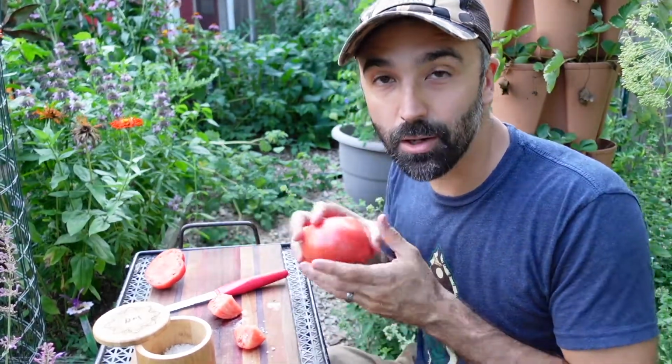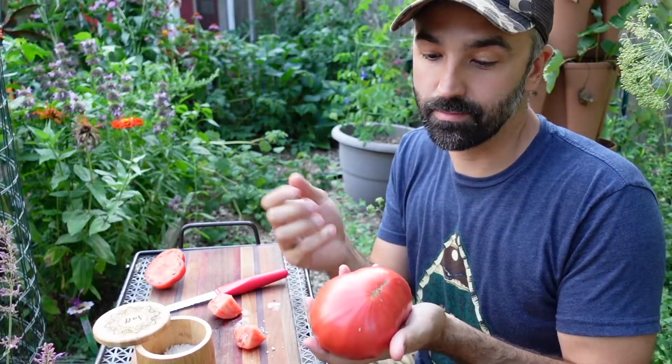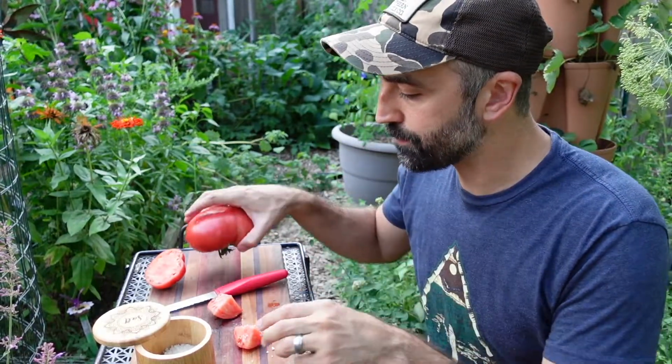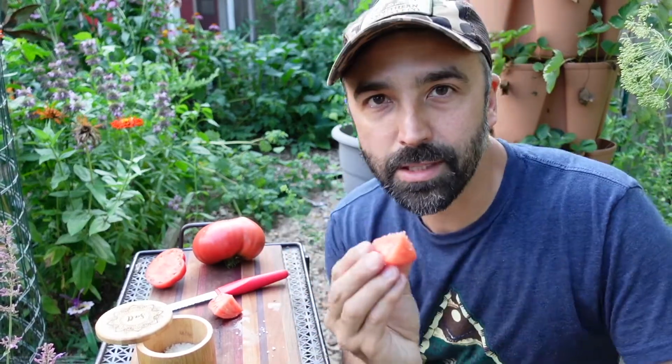In the Baker Creek catalog, they said that they actually use a melon baller and ball little melon balls of it because it's so firm, it can hold up that way. But it's firm, but it's also still soft and juicy.